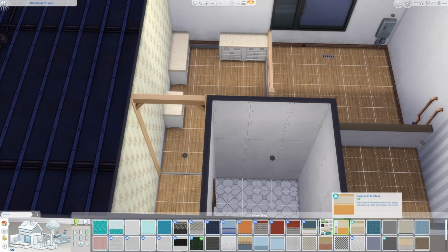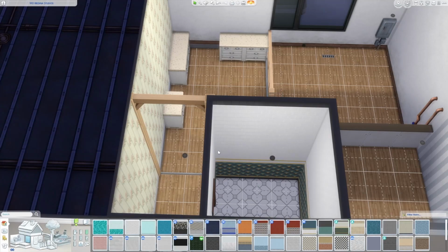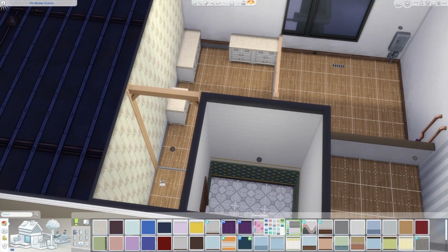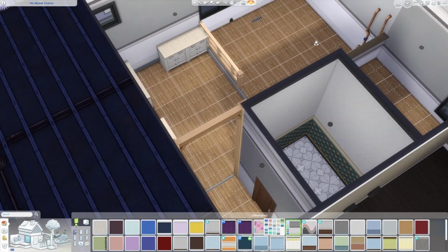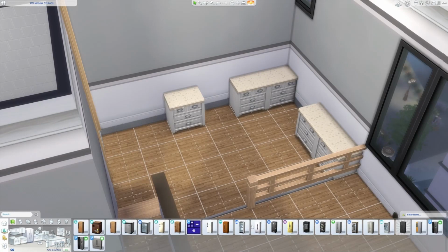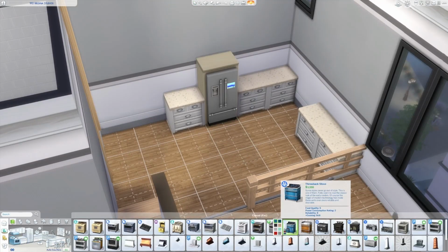Anyway, I really like to use darker colors, but we kept it a little more neutral. I used some gray on the walls as well. And like I said, I really love the Parenthood cabinets and appliances that we got, so we threw in some of those. And I was thinking about who lives here.